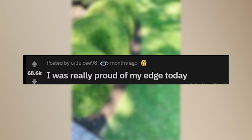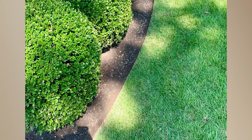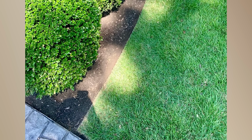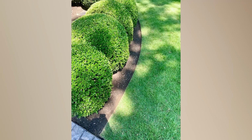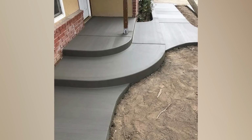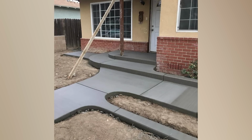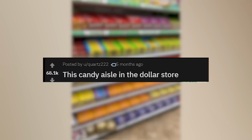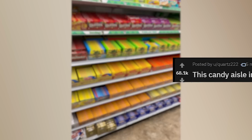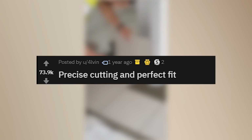I was really proud of my edge today. This candy aisle in the dollar store. A precise cutting and a perfect fit.